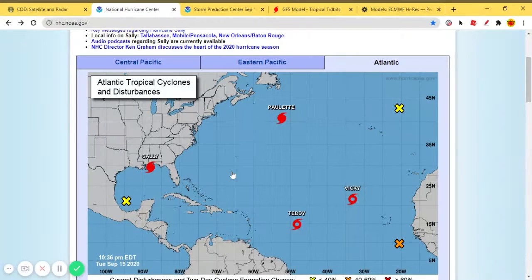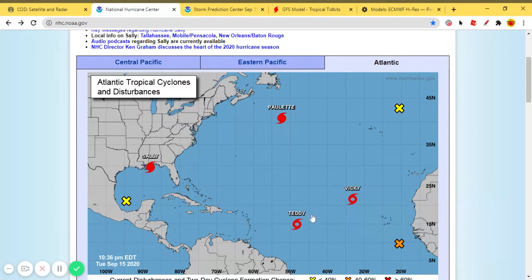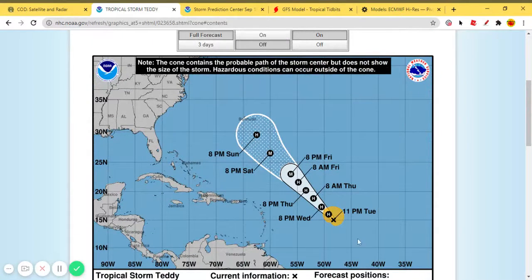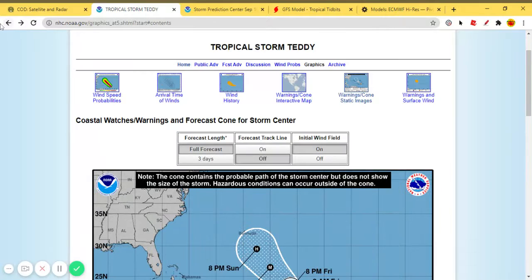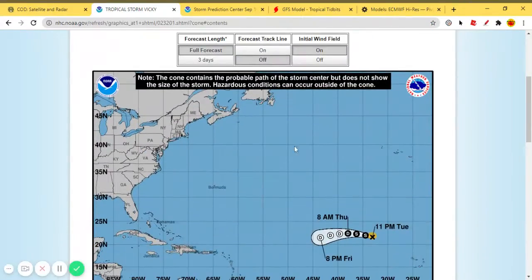Let's just talk about this real quick. The Atlantic is very active. We have Paulette, but Paulette's not really affecting anybody. And Vicky and Teddy, though, we do need to watch those. The National Hurricane Center has them moving, with Teddy being a major hurricane and heading towards Bermuda. We're not going to be talking about those in today's video. Maybe tomorrow when I have more time.